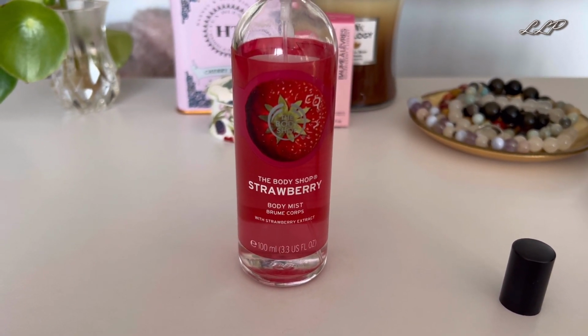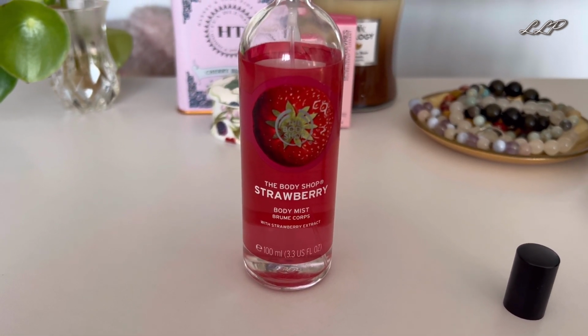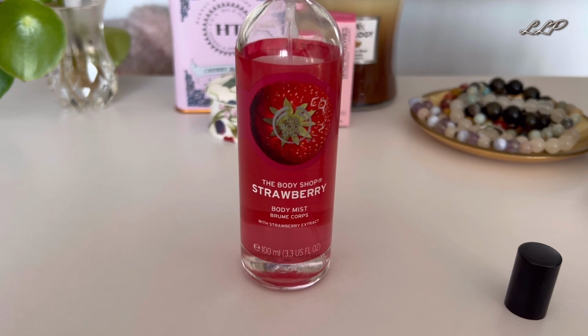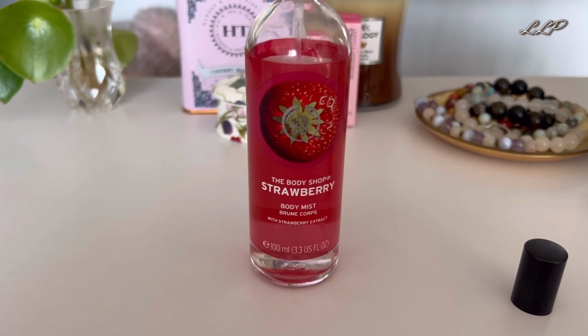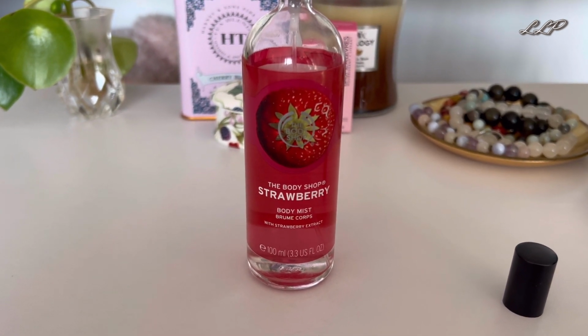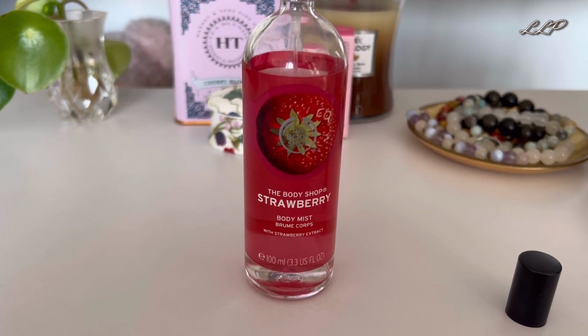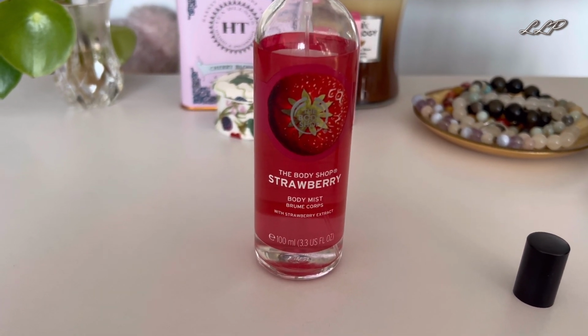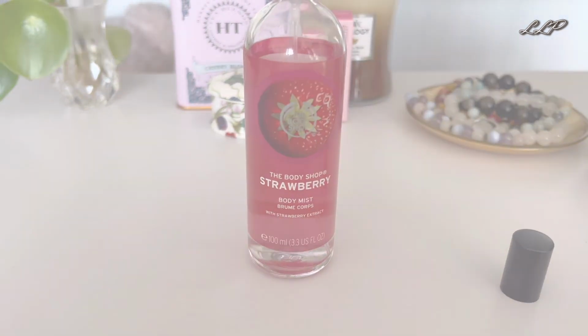I even get a bit of bitterness when I spray this one. So for me, it's really refreshing. It's not really a favorite of mine, so I would try it again if they have another version of strawberry, because I think I do like the more gourmand dessert strawberry, the jammy strawberry, than I do the fresh strawberry.